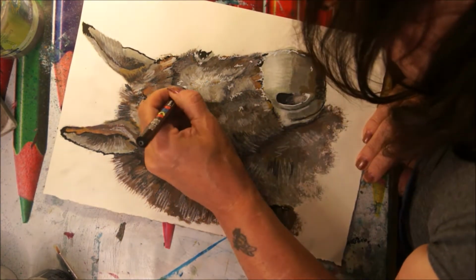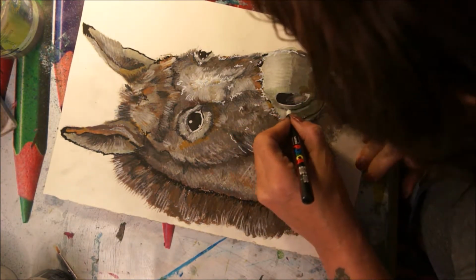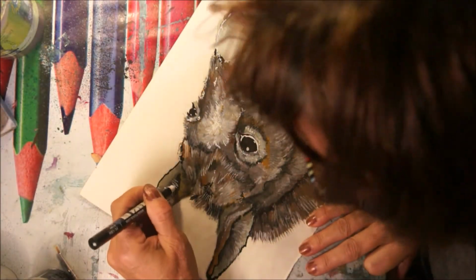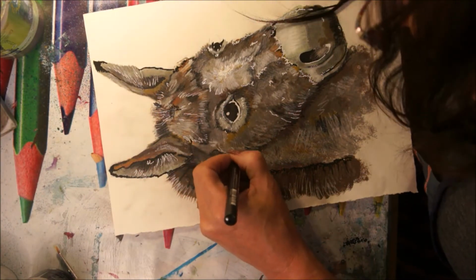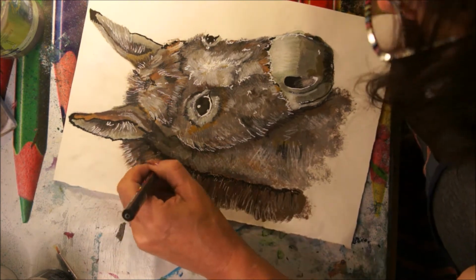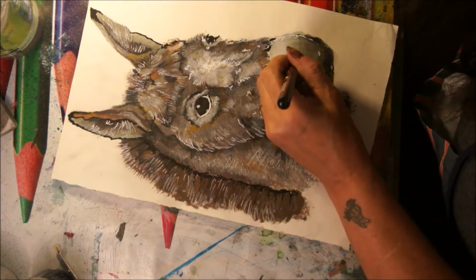And his eye. And his cheek. Just picking up odd little bits of light. Because they're quite furry, they don't shine like horses do. But sometimes it does catch the texture. The light catches the texture on them. This is what I'm hoping to show.